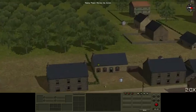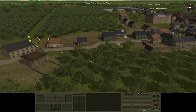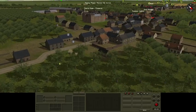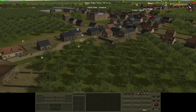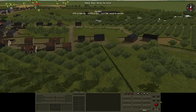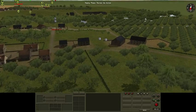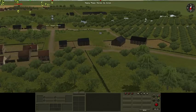And we spot what looks like a potential ambush moving into that house. Looks like they were hanging out in that courtyard waiting for us to get close. I'm probably going to wind up bouncing these guys into that house. And in the meantime, some German troops move up right along this way.